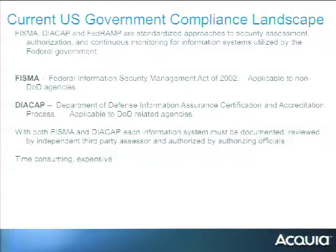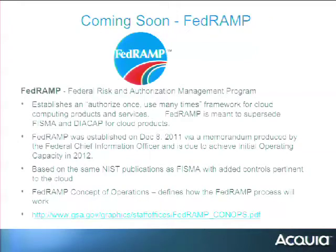So this is the current landscape that agencies and service providers are all dealing with. We're very excited about FedRAMP, which aims to solve that inefficiency problem. FedRAMP is an initiative that's been formulating over the last year or two. It's due to become a mandated federal authorization standard for cloud service providers this year. We expect it, according to what's been publicized, sometime in the next 3 to 6 months. So FedRAMP is an authorize-once, use-many-times framework.